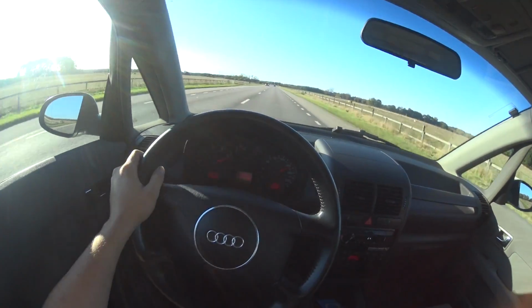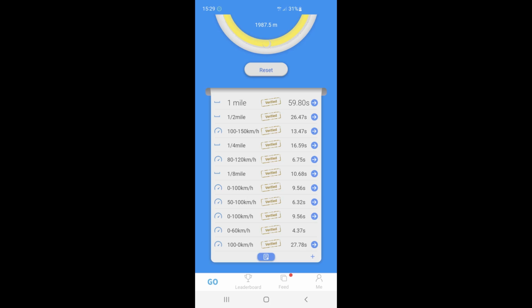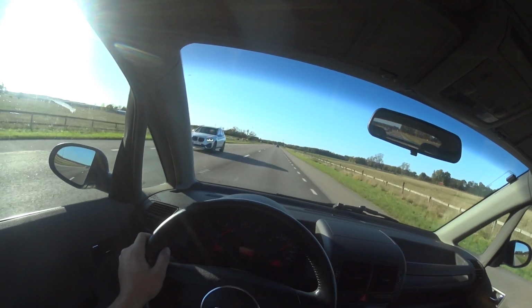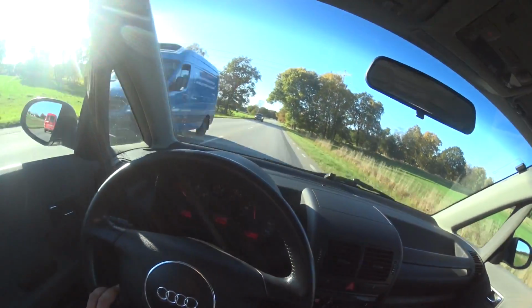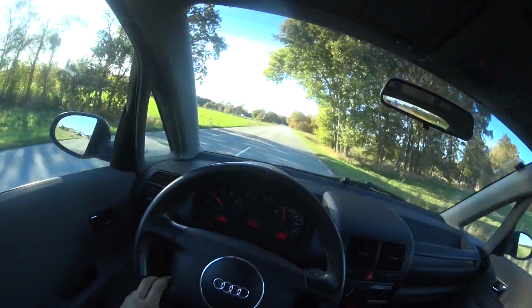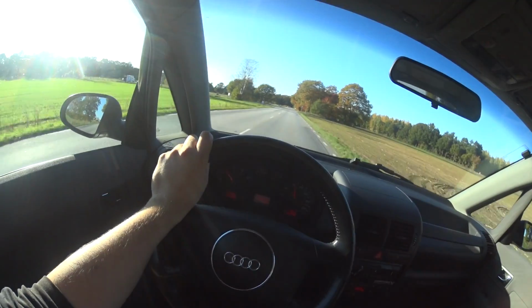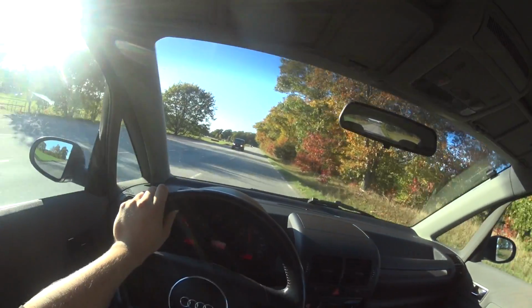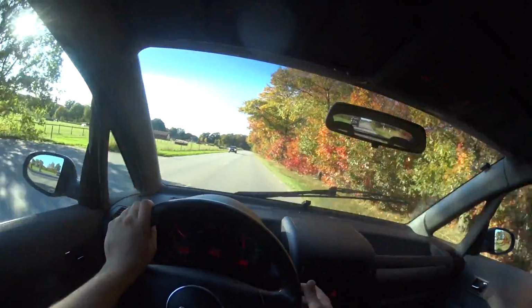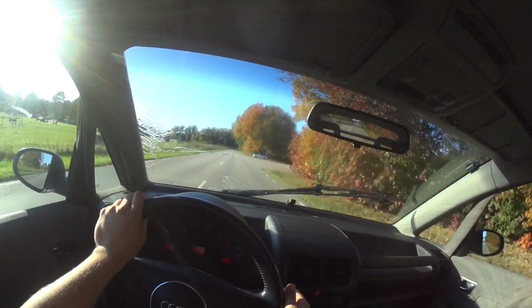As you see, it's not the fastest car ever. Brakes are good. So even with the 1.4 engine, it's not the fastest car ever, but it feels great to drive the 1.6 at least, because it has more power, it's more fun to drive. And just look at this wiper system. It's junk.